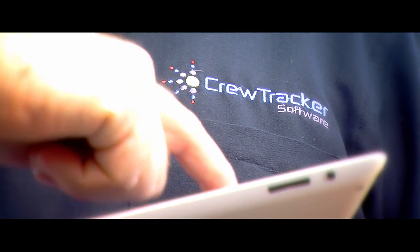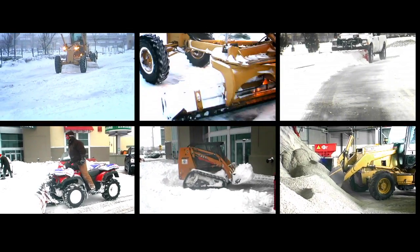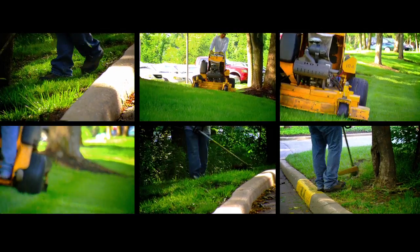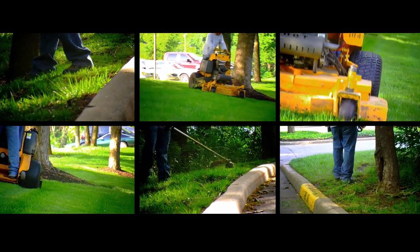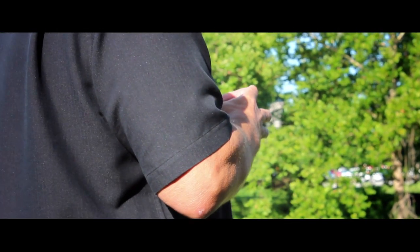Crew Tracker Software was designed by a certified snow professional. It's designed for snow removal and lawn maintenance. The owners of Crew Tracker Software understand what you go through, the pain you go through in trying to manage crews in an emergency management situation. And we've designed our software around that.